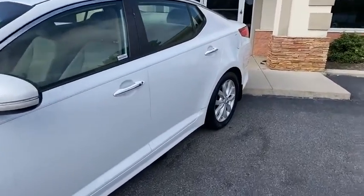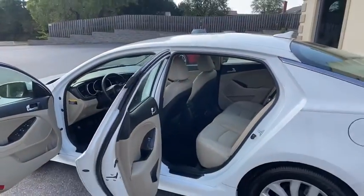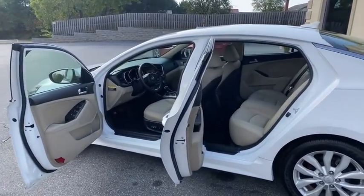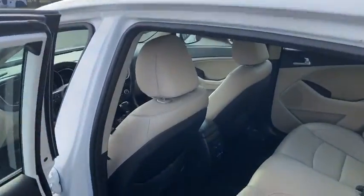Check out this sleek ride. There's where you lock and unlock it right there. Your push to start's over there. You can tell the rear has never been used. Power seats, pearl white. Look at that. There's your brand new tires. That's gonna save you $550.